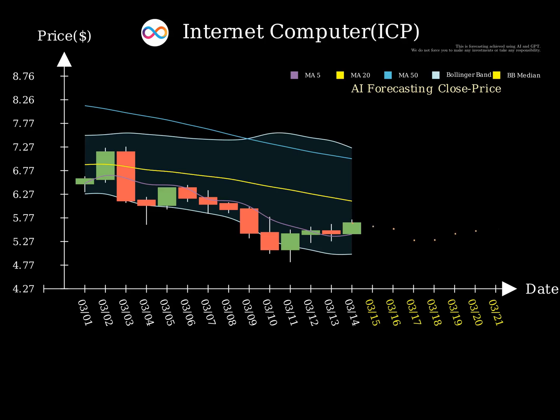Enter a short position at the market price near the current price of $5.66. Set a stop-loss order at $5.95, which is the resistance level and a potential reversal point. The target price for this trade could be $5.1, which is the support level and the lowest price point observed in the historical data. This strategy utilizes the downtrend and the support/resistance levels to define entry, stop-loss, and target prices.